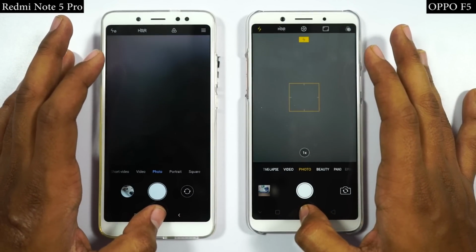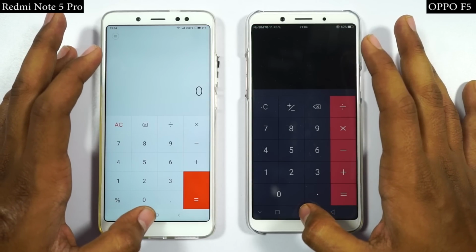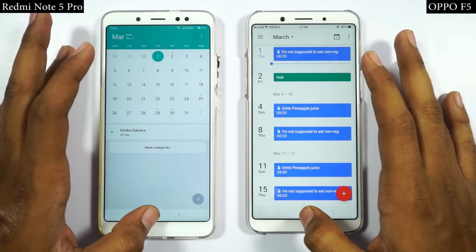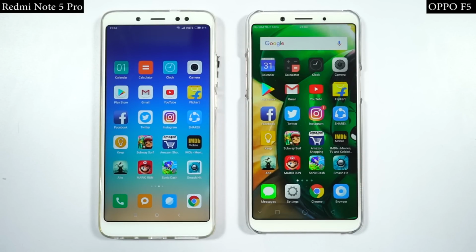Even in the memory management round, both phones did an equally good job, but Redmi was slightly more responsive than OPPO. So guys, it's a tie in the memory management round.